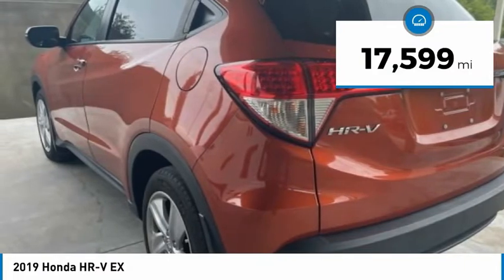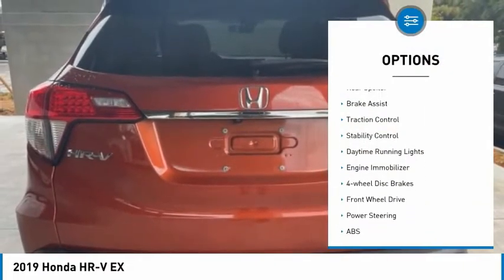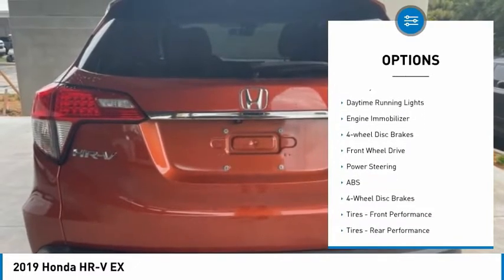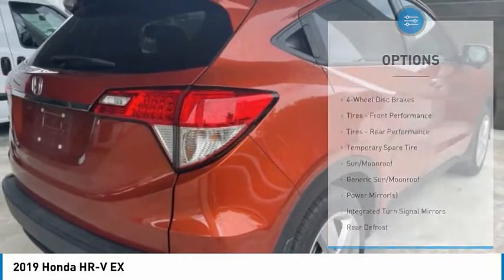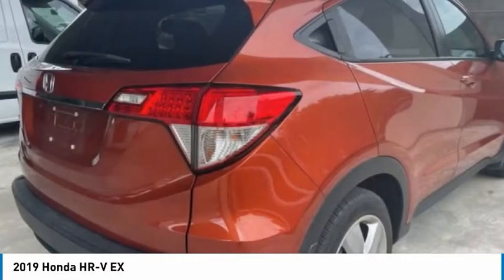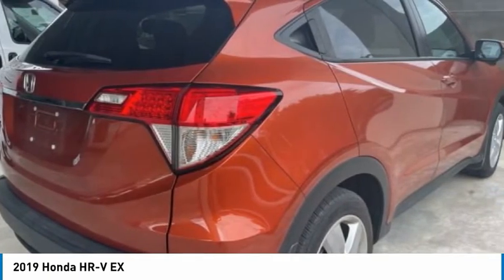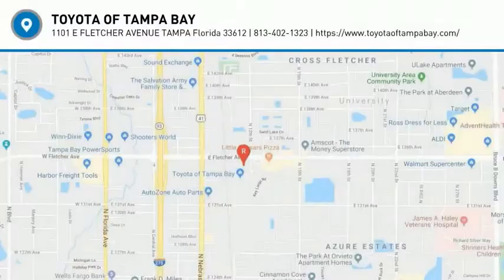Here are some of this vehicle's great options: tire pressure monitor, heated mirrors, aluminum wheels, rear spoiler, brake assist, traction control, stability control, daytime running lights, engine immobilizer, four-wheel disc brakes. This vehicle offers reliability and good looks at a great price. So come in and take a test drive today.